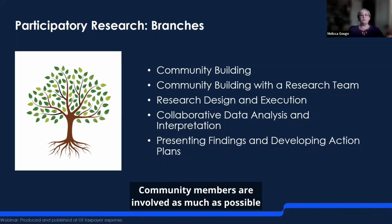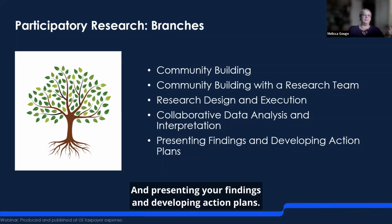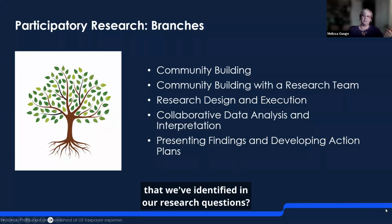Community members are involved as much as possible and as much as they'd like. And presenting your findings and developing action plans. So you've applied the principles, community's been involved, you've done the research, now what? We can't forget that third pillar. Beyond interpretation of the data, what do these findings mean? And how can we solve the problems that we've identified in our research questions?